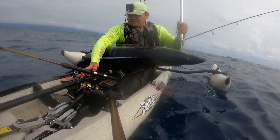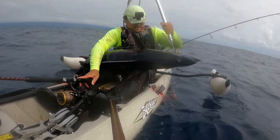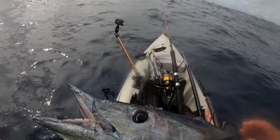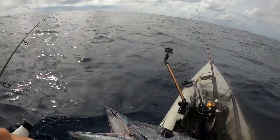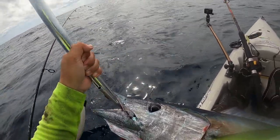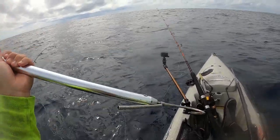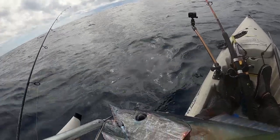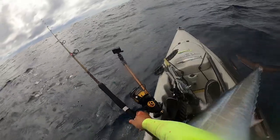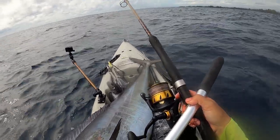Wow, that is a monster Ono. Holy shit, guys. I'm just freaking out right now how big this thing is. I'm getting brained. So huge. The Ono of a lifetime. Make sure there's always a hook in this guy. Sam, I got it. It's like a 60 or 70 pound Ono, dude. It's huge.